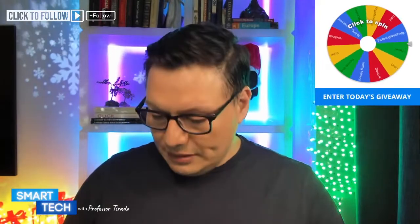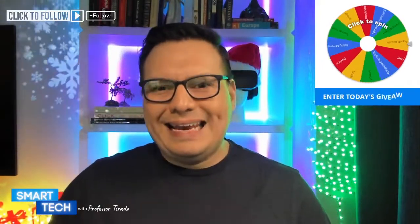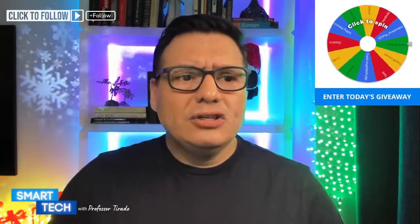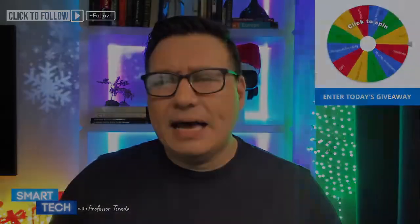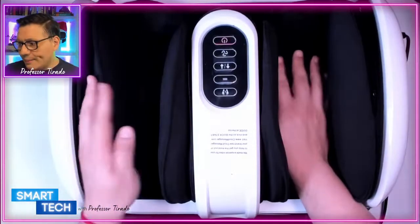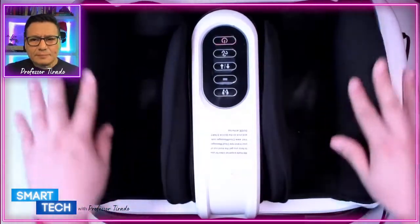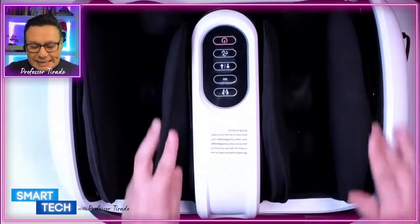I'm just doing the math to see what that is exactly for you. So you can pick it up for $154.99, which I think is the lowest I've seen it. So let's take a look at this together. This one is the Cloud Massage Shiatsu machine, Cloud Massager. What I like about this one, and in fact, this is the number one bestseller in electric foot massagers, is that it's versatile.